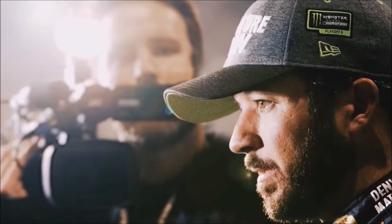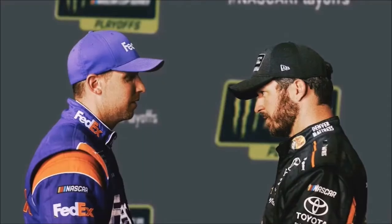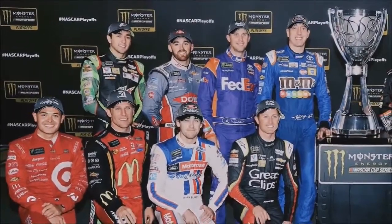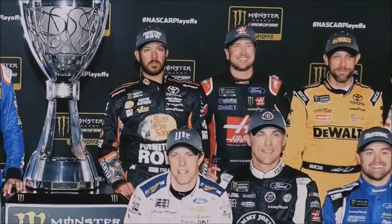A week ago, after the ending that the regular season, you would have thought there would have been elation. It was no smiles for Martin Truex Jr. He was hoping to switch that around at the start of the playoffs, but right now things haven't gone his way.